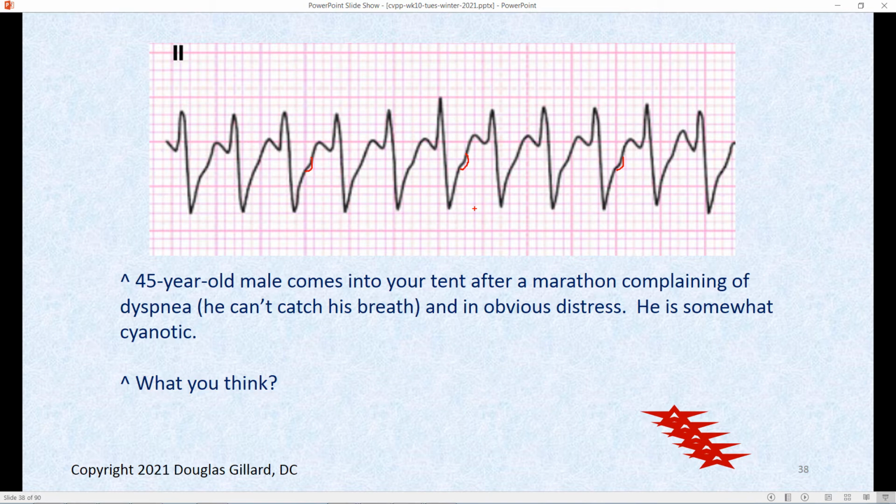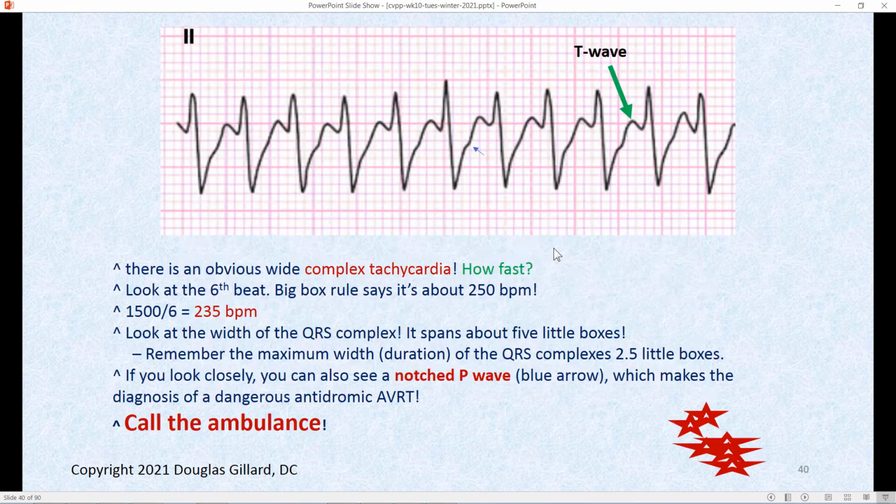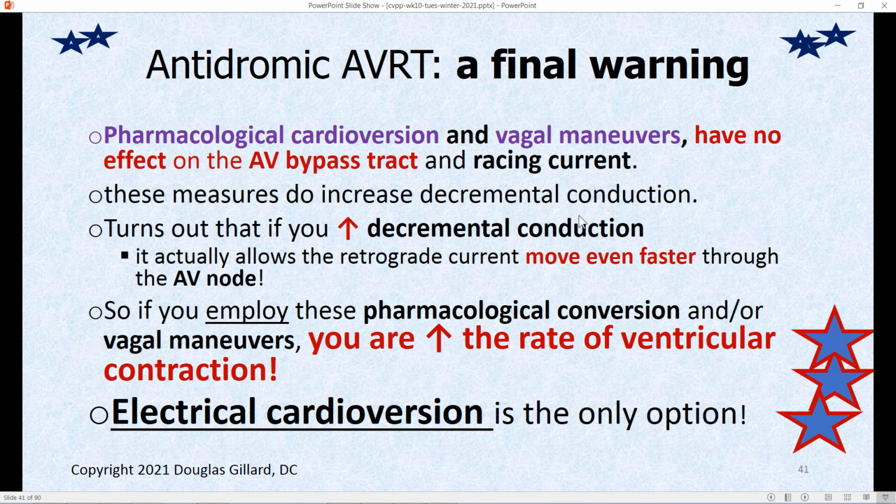And so this is dangerous. You call the ambulance over if you ever see something like this. Right? That's no good. That's antidromic AVRT. And with the big box rule, if you do the math, it comes out to about 235. So that heart is really, really flying. And notice that notched P wave, as we said already. Okay, remember that. I guarantee that'll be on the test. Remember that. That's a deadly one.